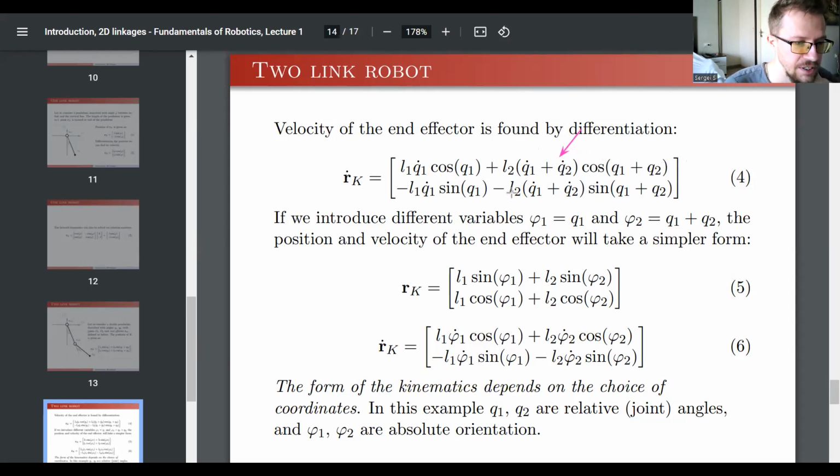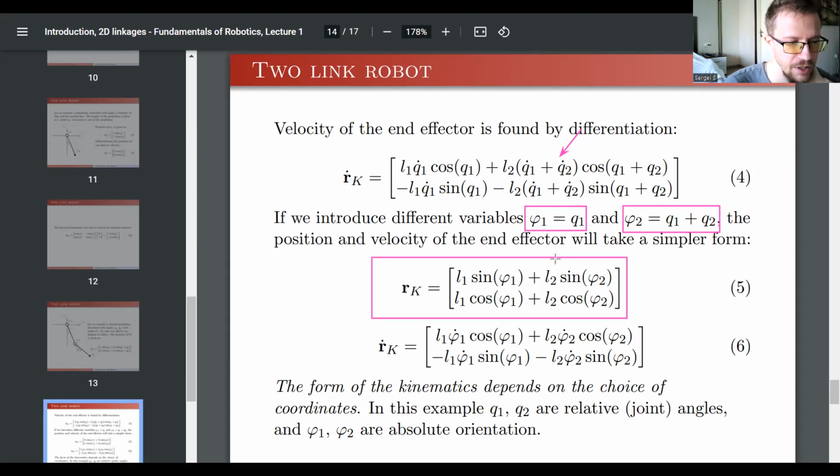Now, if we used different angles, like let's say phi1 is equal to Q1, and phi2 is equal to Q1 plus Q2, those would be absolute angles. So they would describe the position of each body relative to the ground or relative to the vertical axis in this case. Then the position of the end effector would be described in just this way: L1 sine phi1 plus L2 sine phi2, minus L1 cosine phi1 minus L2 cosine phi2. Except I think there's a minus sign missing here, and that's why here is the extra minus sign. I think that is a mistake I was looking for. There should be minus signs here. All right. And then you would have the derivative of this function here.